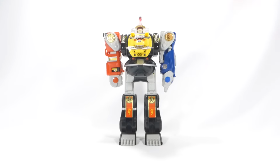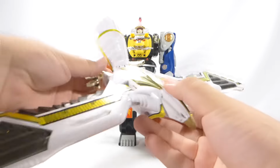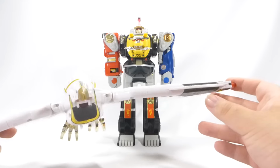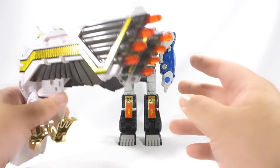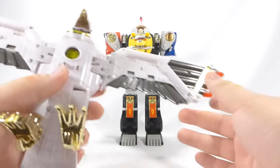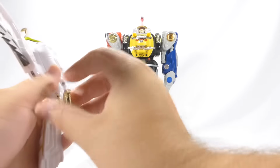So now that we've got the Ninja Megazord all put together and all pretty, let's say they're in a fight against a monster and things aren't going all that well. Well, they're going to want to call in the Falcon Zord, who will first attempt to give more firepower by folding up like this and shooting missiles out of its wings. Chances are 9 times out of 10 that's not going to do the trick, in which it's going to want to call upon the Falcon Zord to connect to the back.